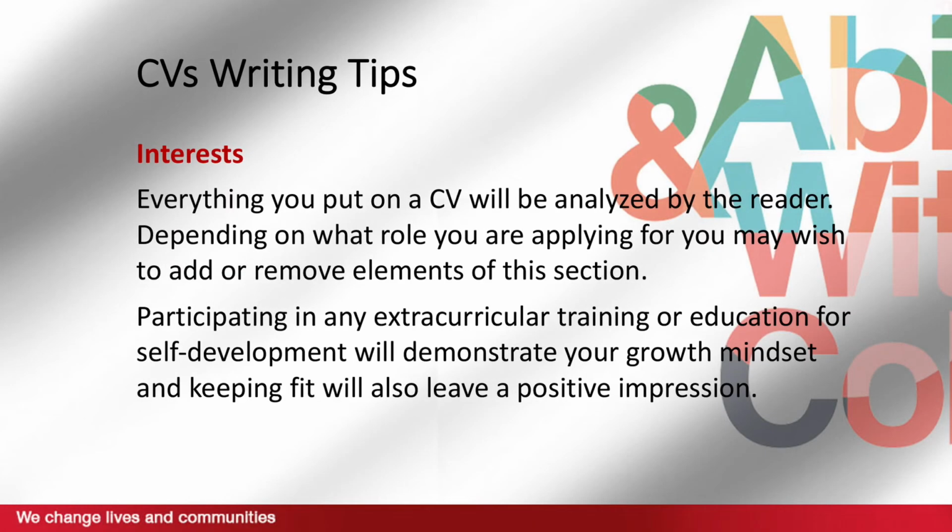Your interests. Everything that you put on your CV will be analysed by the reader. So depending on what role you are applying for, you may wish to add or remove certain elements of this section. If a candidate participates in any extracurricular training or education for self-development, it will demonstrate your growth mindset, and keeping fit will also leave a positive impression. Alternatively, saying that you enjoy skydiving might imply to a reader that you are a risk taker, which in roles that require you to be risk averse may be a negative. And this could be an example of maybe working within accounts.